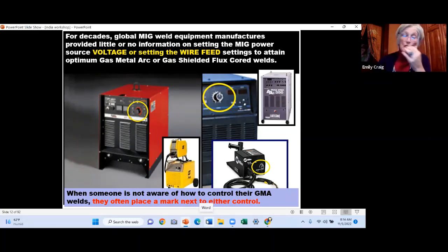That's what the power source control is going to do, is provide the voltage. When you look on the wire feeder, you won't see where to set the wire feeder, which is ironic if you think about this industry and this process. There are only two or three settings required once you put a 0.9 or a 1.2 millimeter wire, steel or stainless wire, on your MIG equipment.